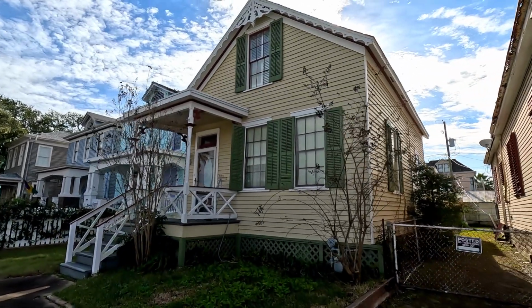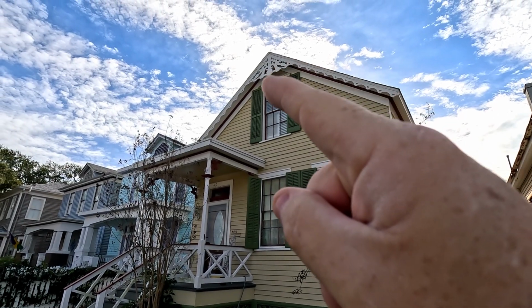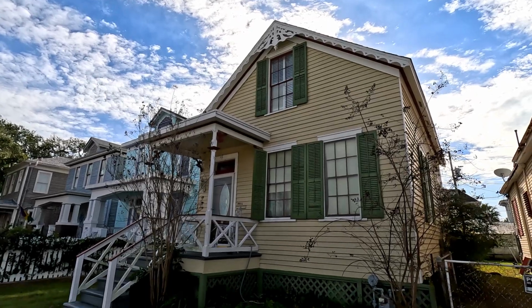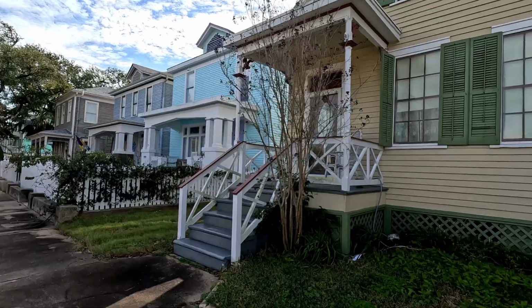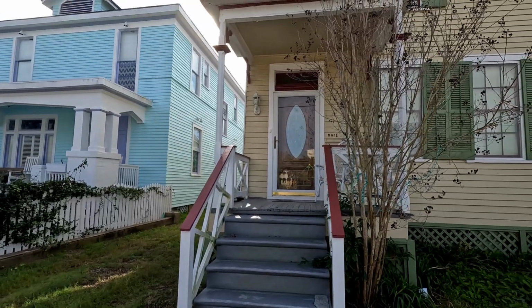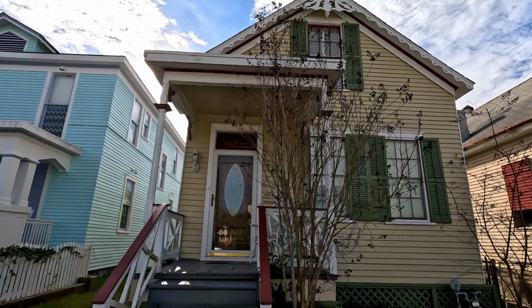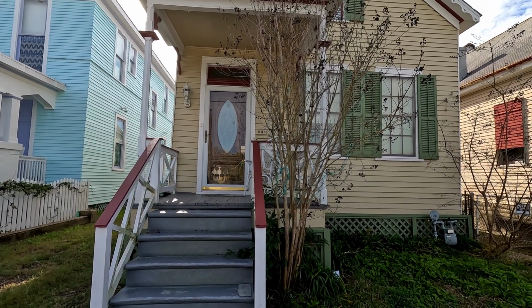And of course, it's the right color. It's a nice light yellow. Look at all the nice detail around it there. And then the red on the windows, and then the green shutters. It's very nice. It don't have too many stairs there. And it's got a beautiful door. If I keep us out of the sun, you can see that. Nice little house there. I have to say, I like it.